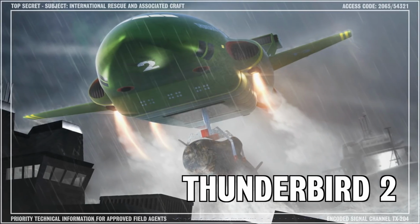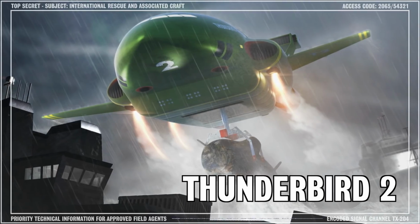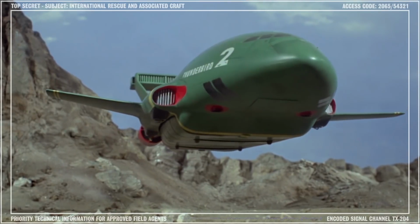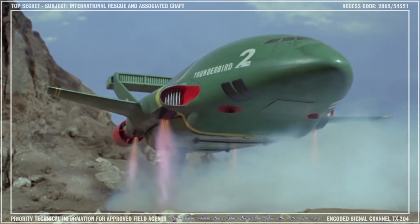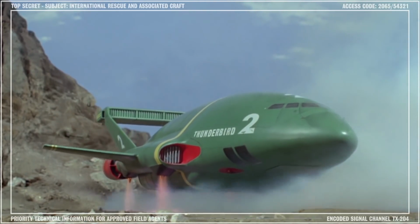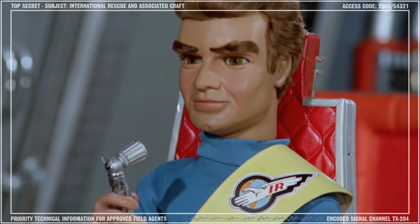In this briefing, we're going to be discussing the technical specifications of Thunderbird 2. Thunderbird 2 is the heavy rescue transporter aircraft used by International Rescue. It is piloted by Virgil Tracy, the second eldest of the Tracy brothers.